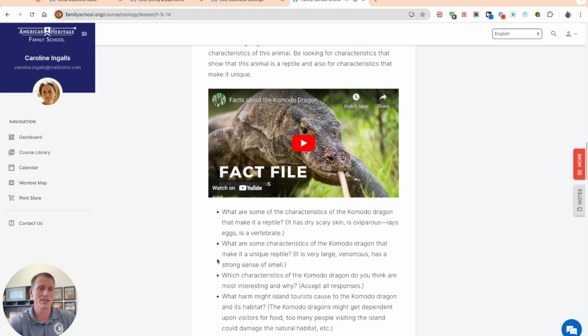Anytime you see a bullet, it's a question. And anytime there's a question, there's always an answer, even if it's "accept all answers" as the suggested answer. What are some of the characteristics of the Komodo dragon that make it a reptile? Well, it has dry, scaly skin. It's oviparous.